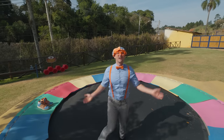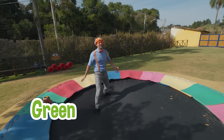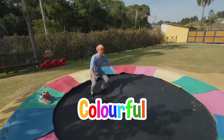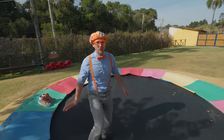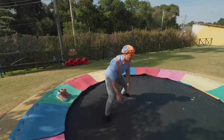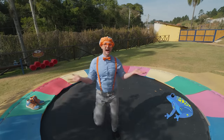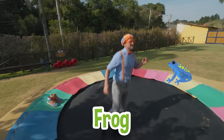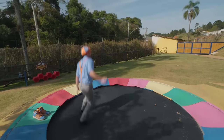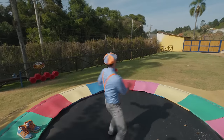Boing! Okay, I have another animal for you to guess. A lot of them are green around the world, but here in Brazil, yeah, they're so colorful! And they're actually pretty poisonous. And the sound that these animals make is ribbit, ribbit. Yeah, a frog! And here in Brazil, they even have colorful poison dart frogs. Woohoo! Ribbit, ribbit, ribbit. Whoa, frogs are so cool.